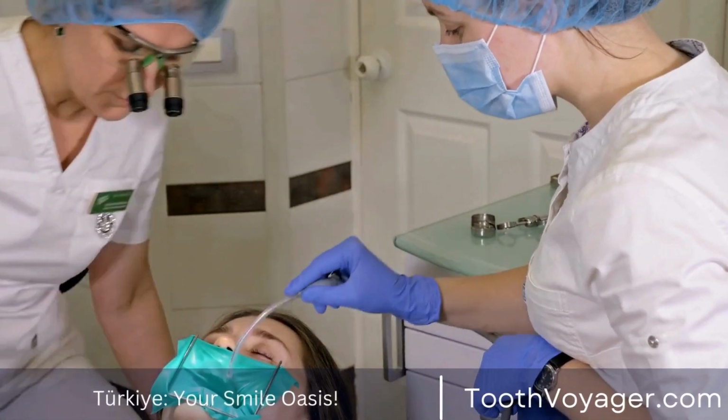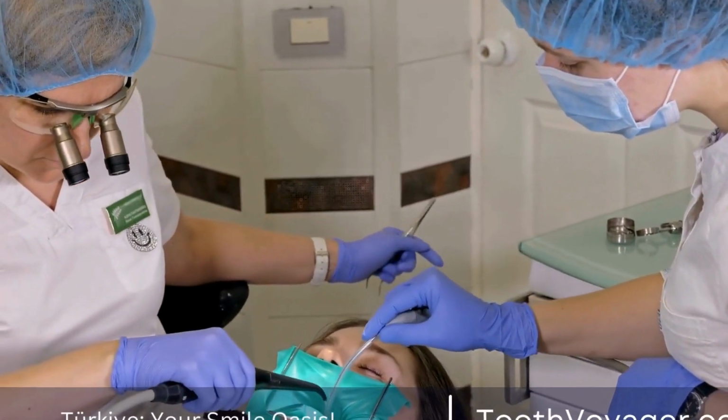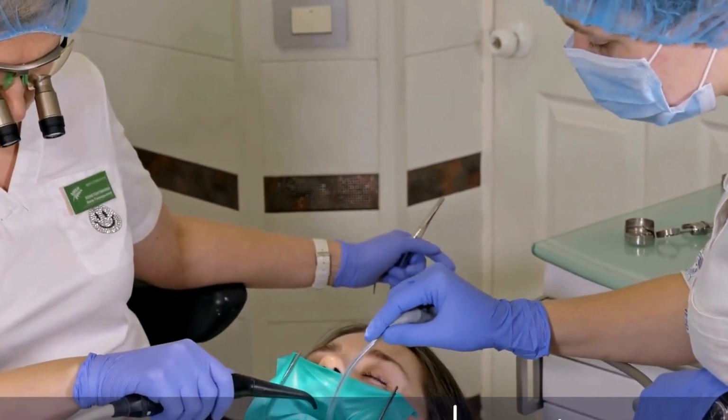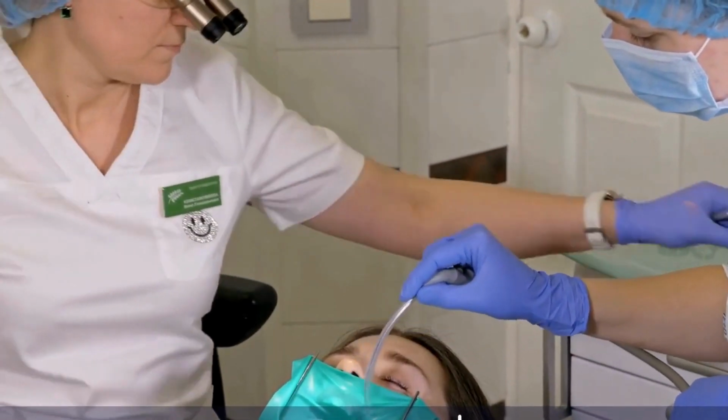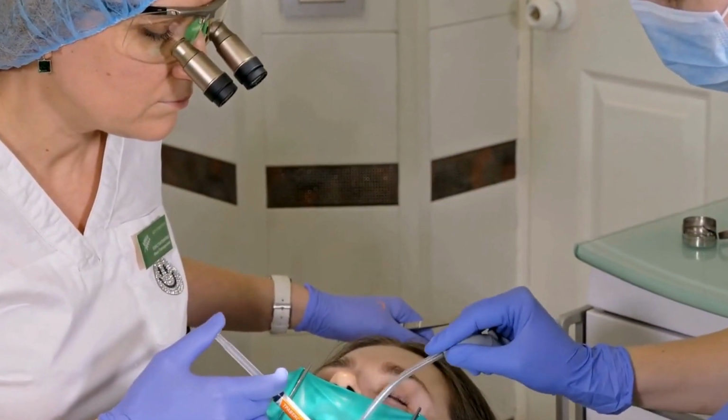To minimize the risk of complications, it is important for patients to follow their dentist's recommendations for preoperative and postoperative care, as well as maintain good oral hygiene to promote healing and prevent infection.